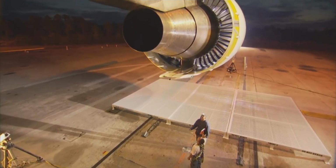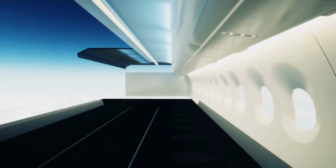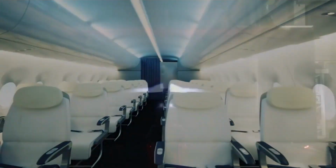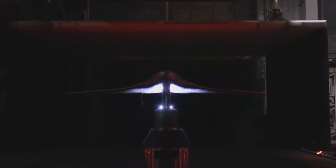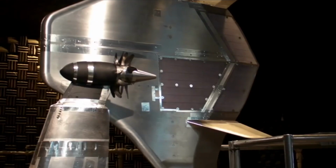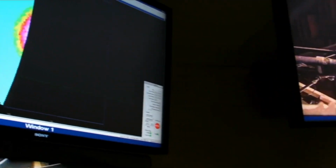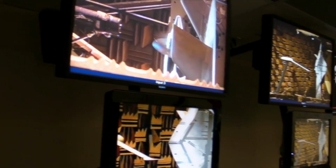Obviously, much of the testing of today is accomplished by aircraft manufacturers, but many people don't realize that virtually every new aircraft design is still tested at different NASA centers around the country. This is because NASA is still the world's leader in aeronautics and has the facilities and brainpower to continue to improve the science of flight for all of us.